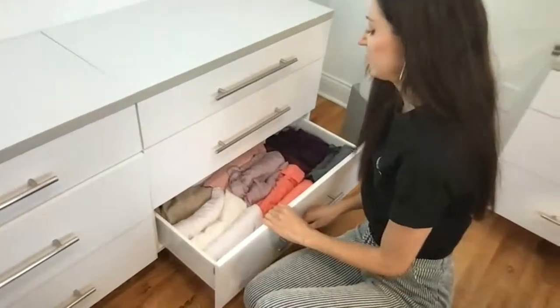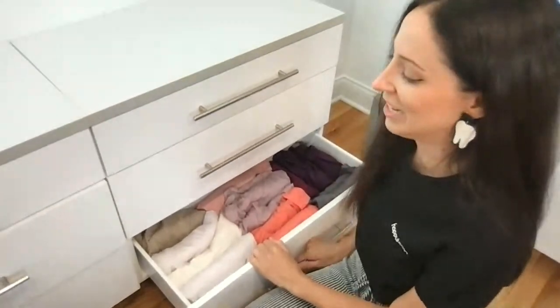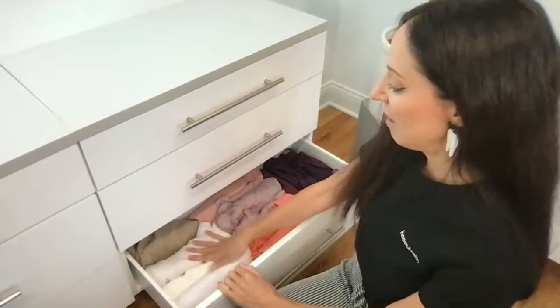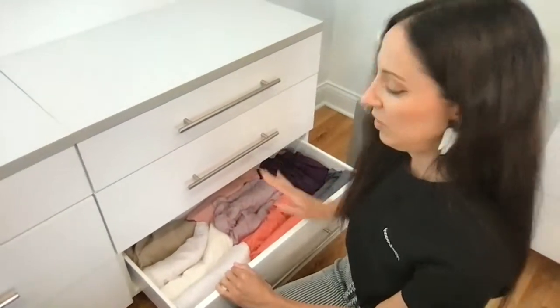Scarves are so amazing. Thank you, Tori Ellen. And then scrubs. Okay, here we are. Back to dentistry, not my personal life anymore. So these are my light colored scrubs. As you can see, I have a lot of white and pinks. So these are light colored scrubs.